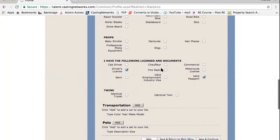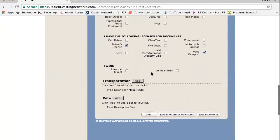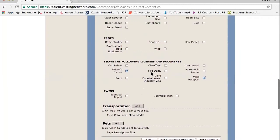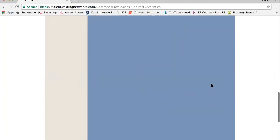So I need to add my car. If it's a nicer car, I would add it. Mine's already a little old. Okay, I'll add it later, I guess. I feel like it's not necessary. Yeah. Female, brown.